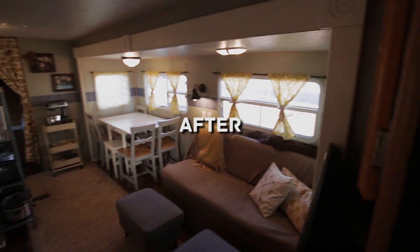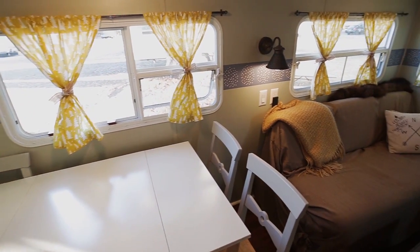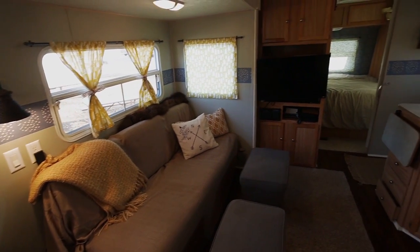So I think that as of right now, I love it and I thought it turned out really good and very homey, which is the feeling that I wanted. I didn't want to feel like I was living in a trailer. So she renovated totally. It's very homey, and we made a lot of changes since we've been on the road to make it even more homey.